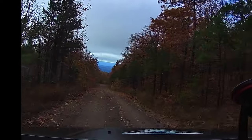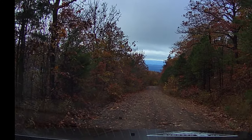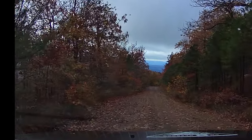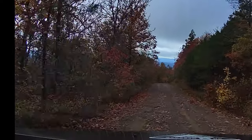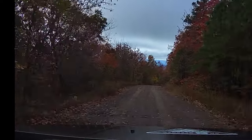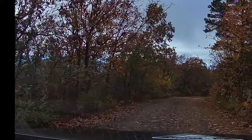You could have a nice day trip, or you could link all these sections and have a multiple day overlanding excursion. It's really up to you as far as how long and how far you want to drive. Plenty of dispersed campsites, plenty of great views. This makes an awesome multi-day overland adventure.